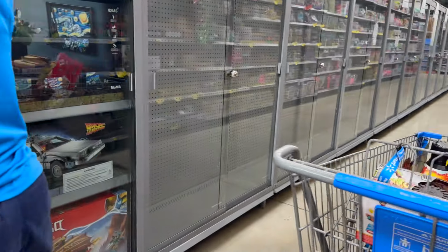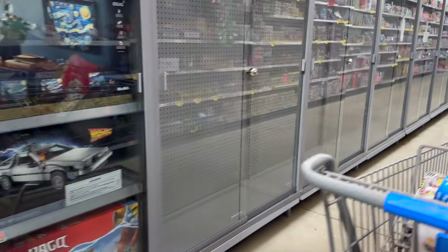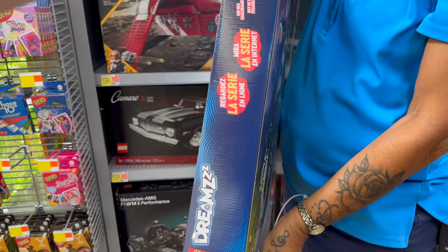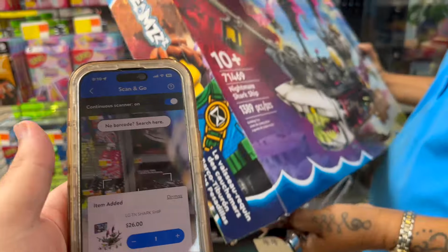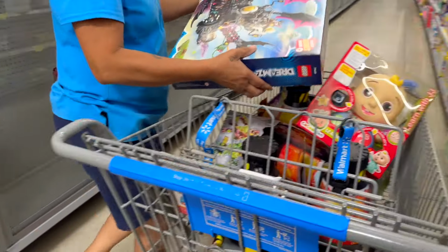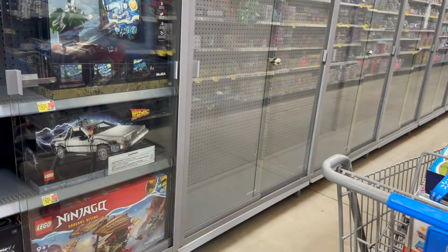All right, let's see, because I don't have my phone. Let's see. Where's the barcode? Right here. Oh, you got two phones. These are $26. Are you serious? I want them all. I thought they were 52 and I was going to buy them. So 26. Definitely.